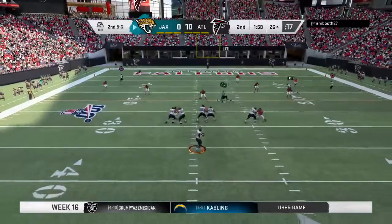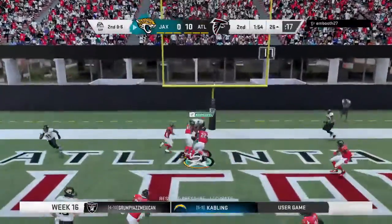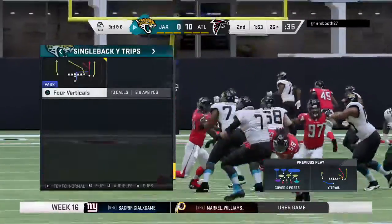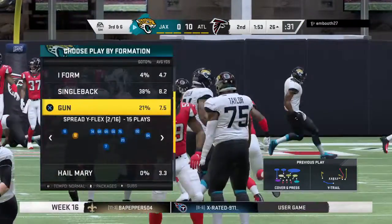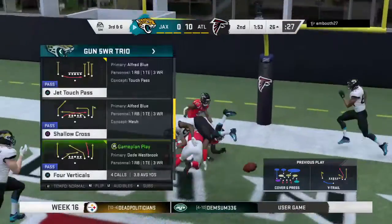Looking to throw again on 2nd down. Foles. He's going to go up top for the end zone. Back of the end zone. Could he get his feet down? No, it's incomplete. This team is not going to make it easy for you. They're a physical group, and we just saw it there on that play. He came in, made the contact, just as he's trying to haul it in.